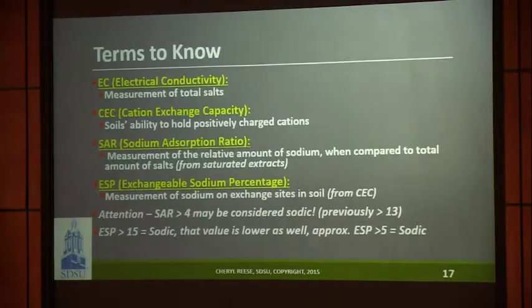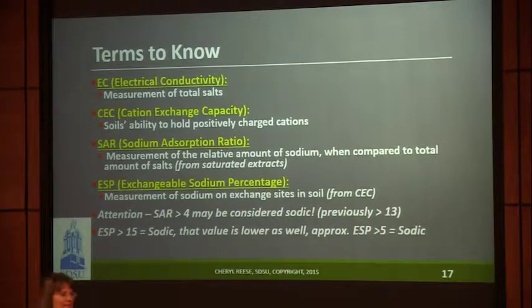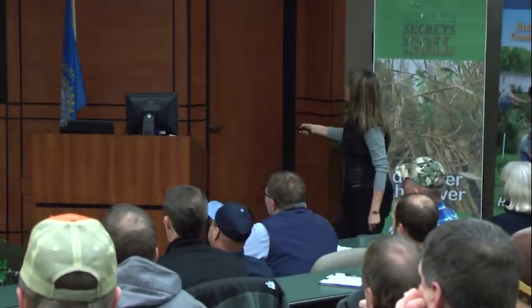Okay, all right. So, soil testing for salts. Some terms, I'm just going to go through this. I didn't know what my general audience would be, so I wanted to define these terms before I started talking about them. Electrical conductivity is the measure of the total salts in the soil. We add salt to water, it increases the conductivity. Same thing with soil. We can measure that in the soil testing lab. Cation exchange capacity. How many of you remember that? Okay. That's going to be the soil's ability to hold on to positively charged cations.